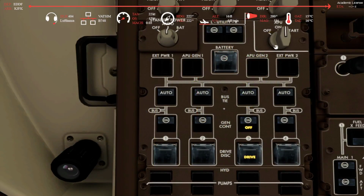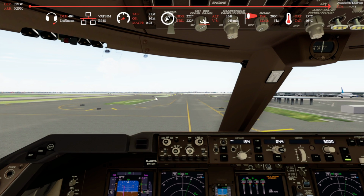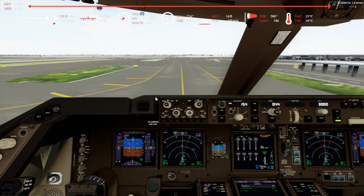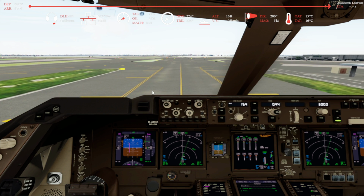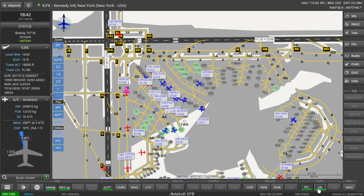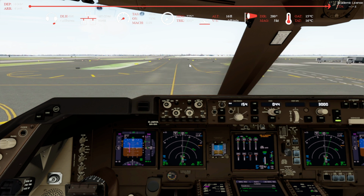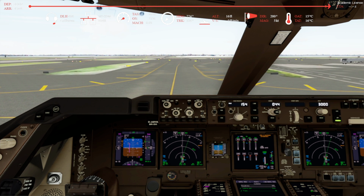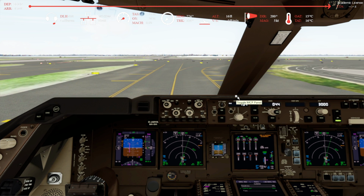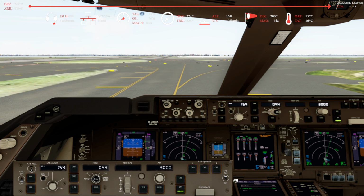Oh, turn the APU on. Alright, let's retract the flaps and then we can switch the autothrottle and flight directors off.